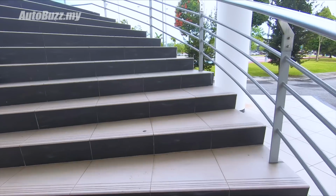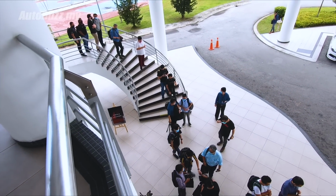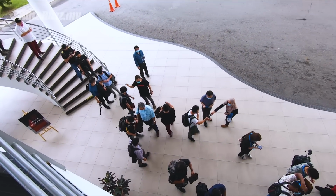So we're now in a holding room where all the other automotive media is at. Beyond that glass wall is the new Proton X50, but we're not allowed to do any filming just yet. It is that secretive. Check it out. Everyone's waiting to get into the hall.